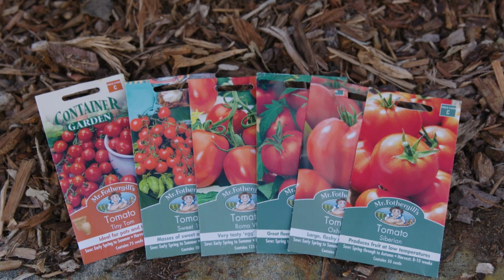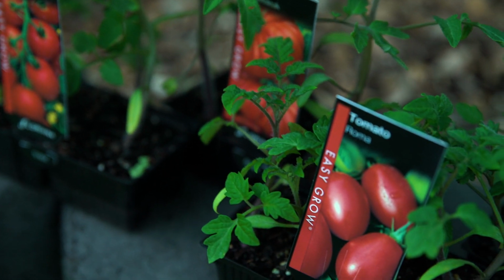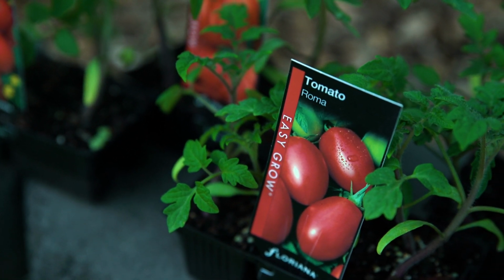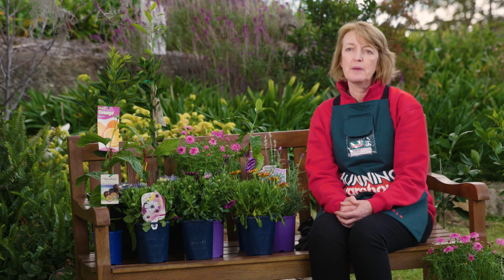We should be planting some beautiful tomatoes, and there's so many wonderful varieties. Truss tomatoes, your very large tomatoes like beefsteak. So my favourite tomato to grow would be Roma. It has a very high yield, less pest problem, and is wonderful in all forms of cooking. If you don't have any idea of what tomato to grow, come and speak to our garden expert and they'll show you the wide choice of tomatoes for all situations.